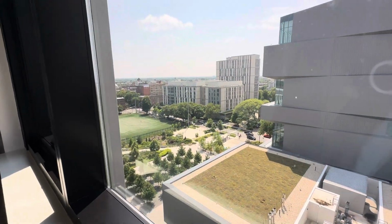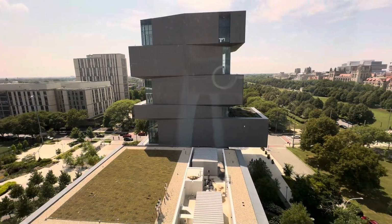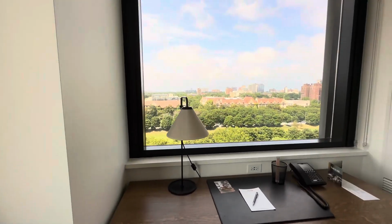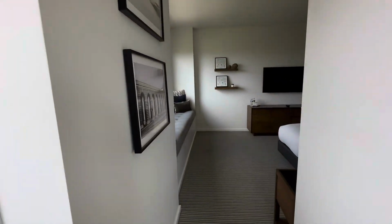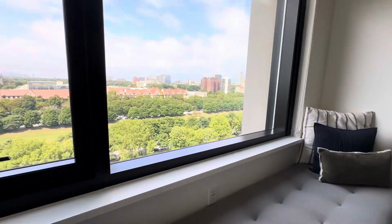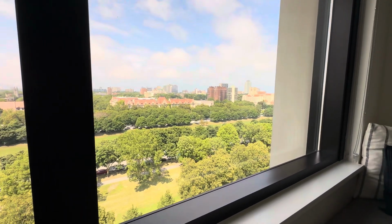And here you can see some of the fields. I think this way is the law school, the college, across the way. And then through this wall would be the Harris School and some of the other research centers. And I think central administration maybe over that way.